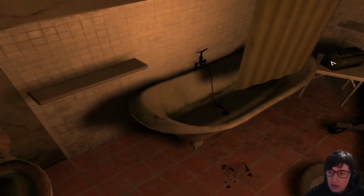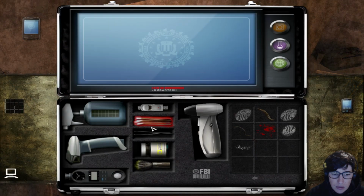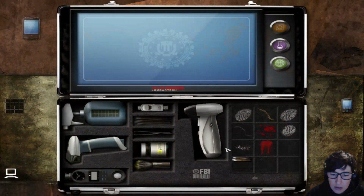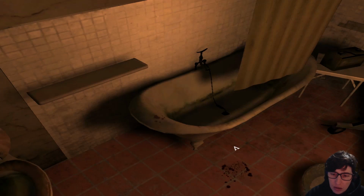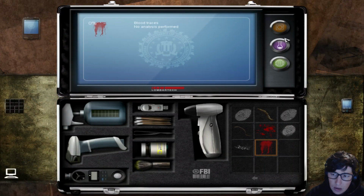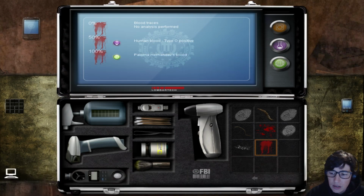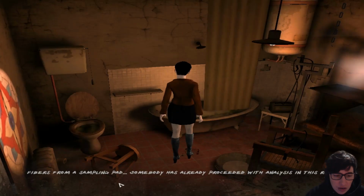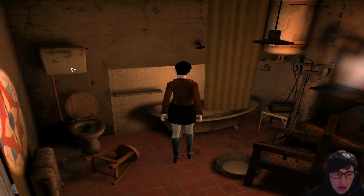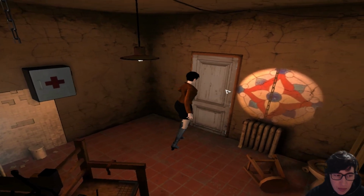Anything else? I'm not seeing anything. What's... Oh. I must take a sample of this clue. Okay, so that's probably this. Thank you. More blood. That's probably... Hernandez again. She's in the bathroom too? Okay. Fibers from a sampling pad. Somebody has already proceeded with analysis in this room. Uh-oh. Someone's not happy.